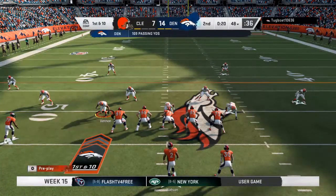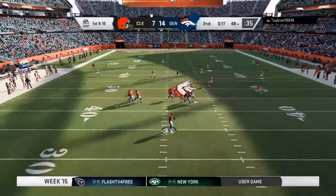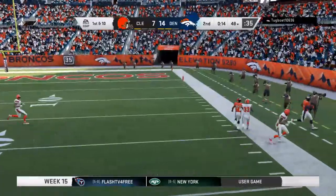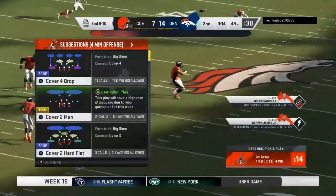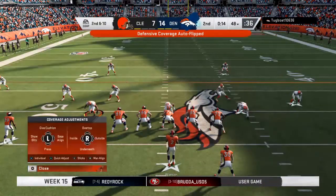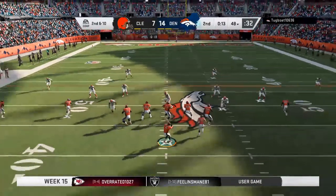So one play, and they're already just shy of midfield. A shotgun snap for Watson. He's going to launch this thing way downfield. That'll be incomplete as the clock will stop with 14 seconds remaining. Antonio Brown, the intended receiver. And now it's second down. So after the incompletion on first, now second and 10.